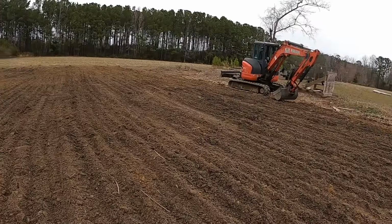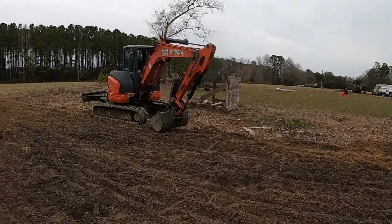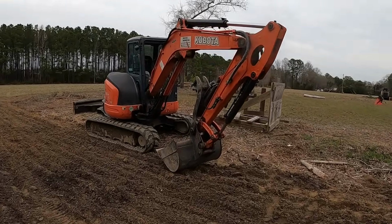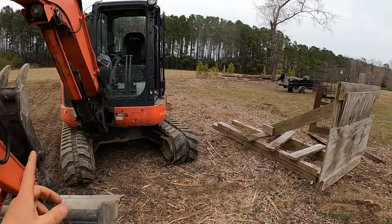So hope you guys enjoyed that. The ASV did a great job in here. Minnie did a great job breaking that thing down and getting them posts out of there and some of that other debris. So I've got to load this up.